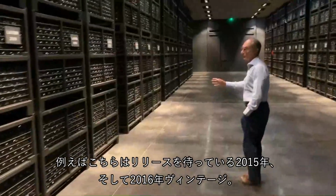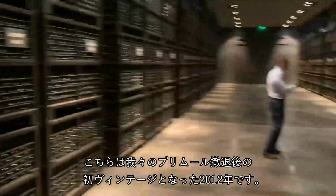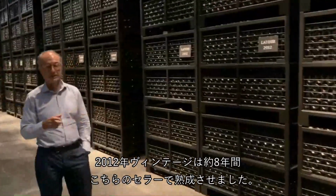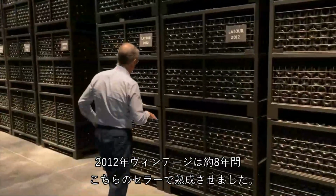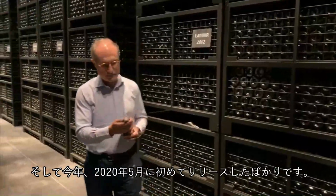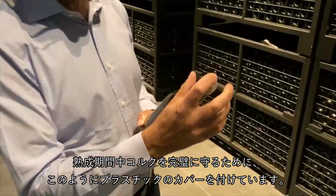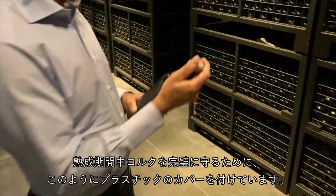You see there's a bit of wine waiting. And the first vintage we release is here, the remaining stock, Latour 2012. Latour 2012 stayed 8 years in our cellars, and back in May this year we have just released this vintage for the first time. You see we store the bottles with a little plastic cap to give the cork total protection during those 8 years.